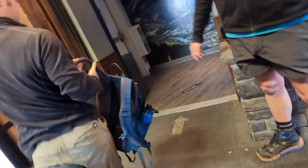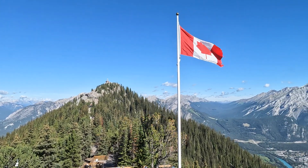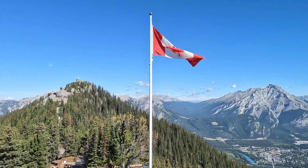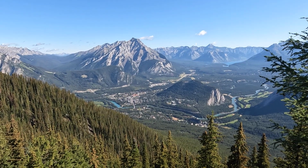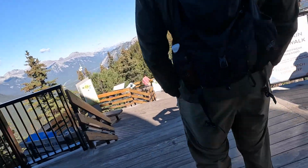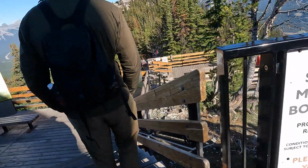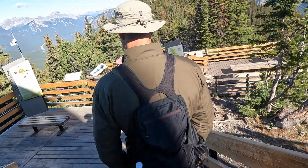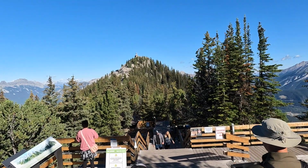Hi guys. That is the City of Banff. Yes. Sulphur Mountain Boardwalk. So we are gonna head to the top of that mountain.